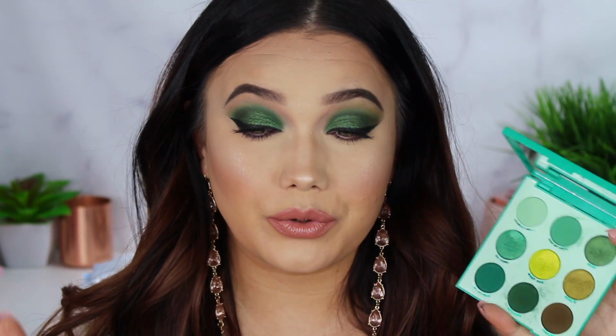There were definitely a few shades I was apprehensive of when we did the live swatching, that weird band in the crease. But when we actually used them on the lid for an eye look, I didn't have that problem. So bear that in mind. Let me know if you guys are going to pick this up or if you're planning on skipping it. I love it just for the metallics.